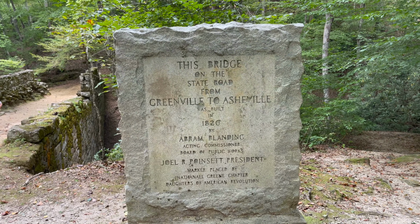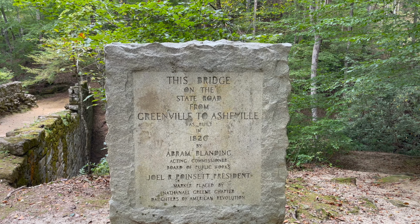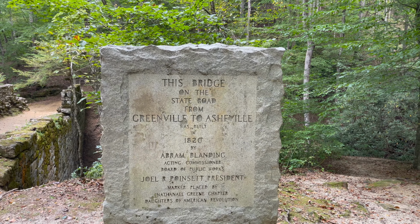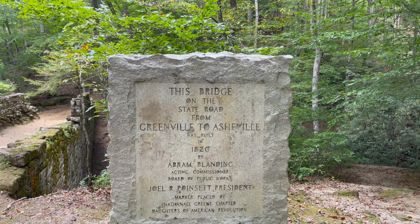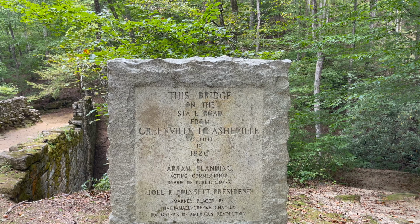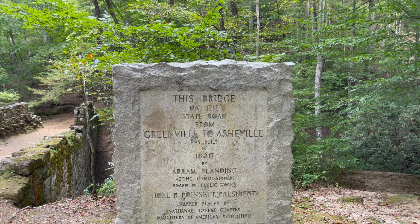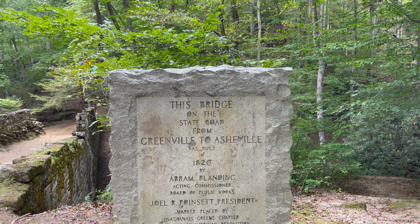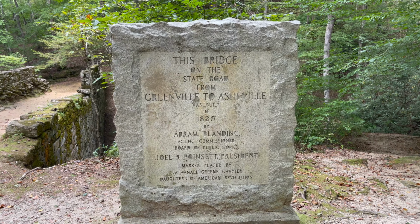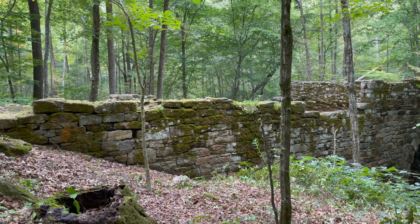Okay, this says, this bridge on the state road from Greenville to Asheville. I didn't know that. It was built in 1820 by Abraham Lincoln Blanding, Acting Commissioner, Board of Public Works, Joel R. Poinsett, President. Marker placed, Nathan Green Chapter, Daughters of the American Revolution. Cool. These are some old rocks.